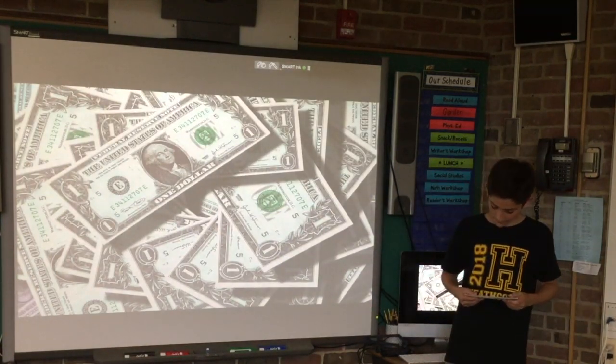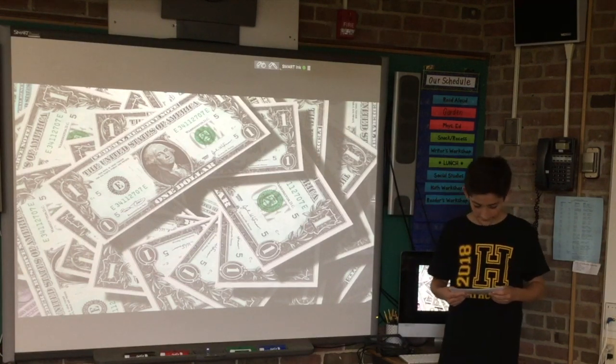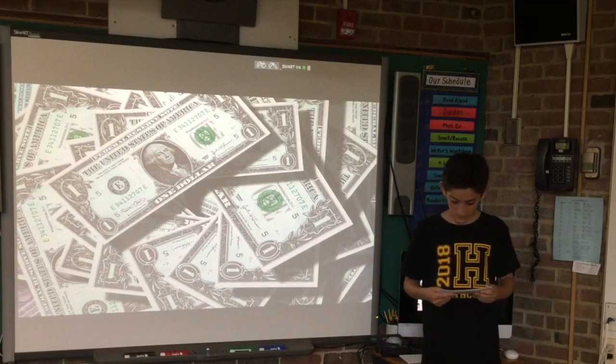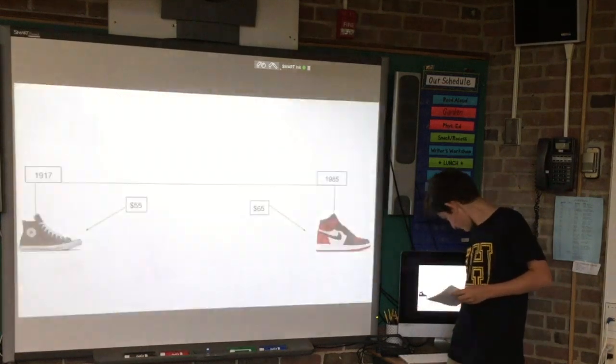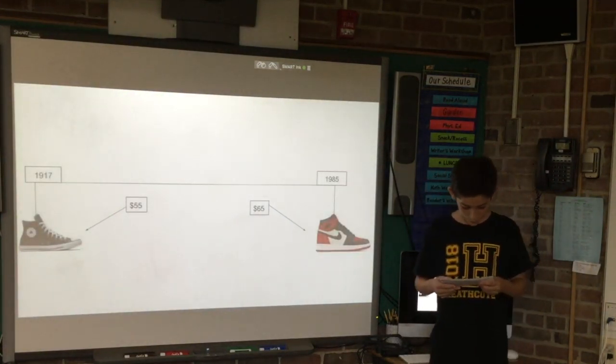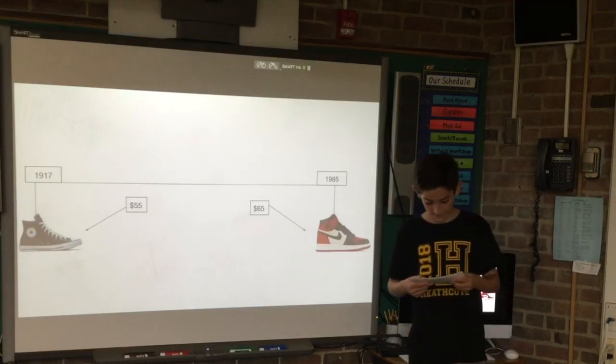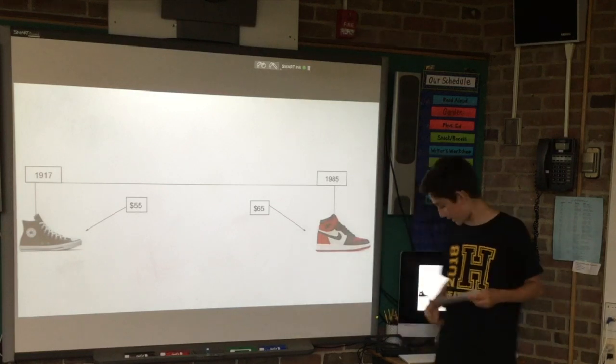While we're on the topic of money, let's talk about one of the last things I have to say, sneaker pricing and how inconsistent it is. You probably think that as the years go by, the price of sneakers increases a lot, but they really don't. The Chuck Taylor went for around $55, while 78 years later, the Air Jordan 1 went for around $65. You probably also thought that all the sneakers in the same time were about the same amount of money, but no.